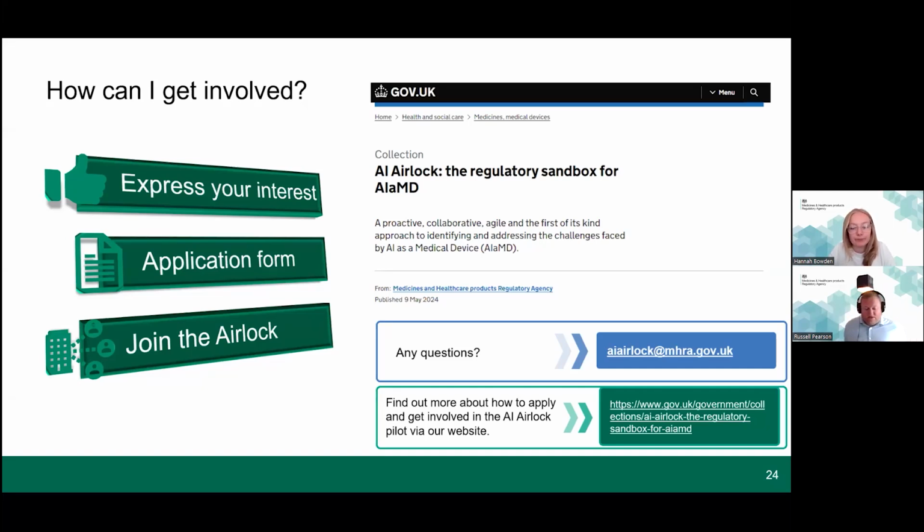I think just finally, I wanted to reiterate that a big part of the sandbox approach to this, and a big requirement, we think, of getting some of this right for the AI space, is collaborative working and is exploring unknown unknowns. So we're quite open to the sorts of things that might not be tackled or might not be currently spoken about in terms of this space. If people have very out there ideas, they may not be suitable for the Airlock. We'll have to deal with that on a case-by-case basis.